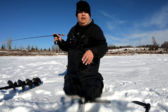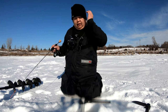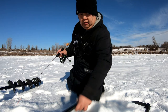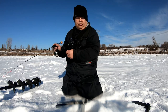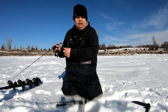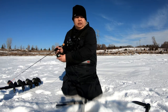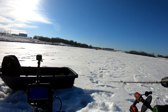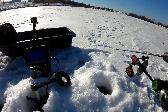All right, guys, it took a little bit, but we did end up finding them again. They're totally in a different spot, not where we were yesterday. But there's a lot less fish than the other day too. There's a few that are coming in and out, but we're going to see if we can get some to bite. But it is such a beautiful day today, guys. 40 degree weather. Can't hope for anything better than this.